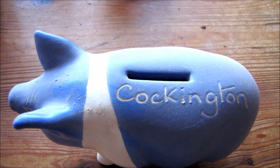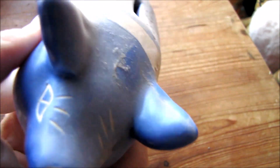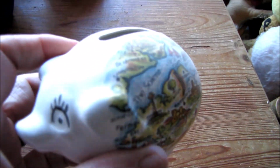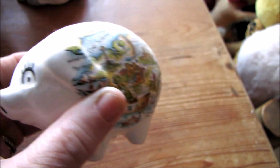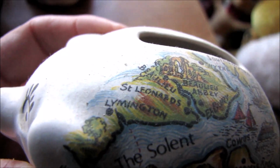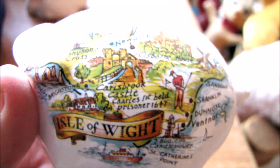This very dusty pig is from Cockington, which is a place in southwest England. It's a blue pig. And that looks like, yes, that's a money box. Got another pig here from the Isle of Wight, which is a little island on the very south of England. So you have to go across on a ferry to get to it, the Isle of Wight. I like that because it's got the Isle of Wight there, so you can see the top of the picture is the south of England, and then you go across the water and you come to the Isle of Wight.